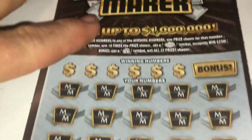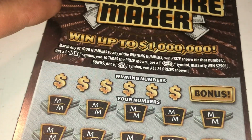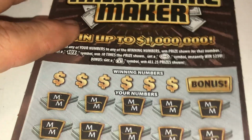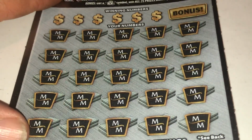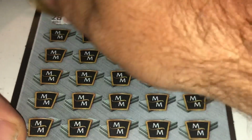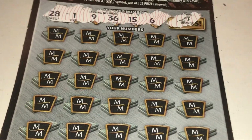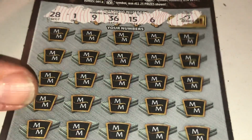All right, this one needs to be something a little more. This is the first one of the Millionaire Maker ones we've got. The 10X for 10 times. The $250 burst. If we get the win all bag over here in the bonus section, we're going to win everything on the card. Let's see if we did that. No. We have an orange. $28, $19, $36, $15, and a number 6.